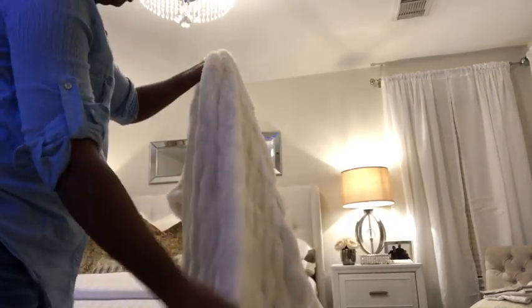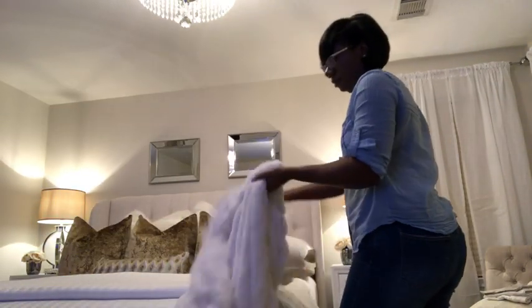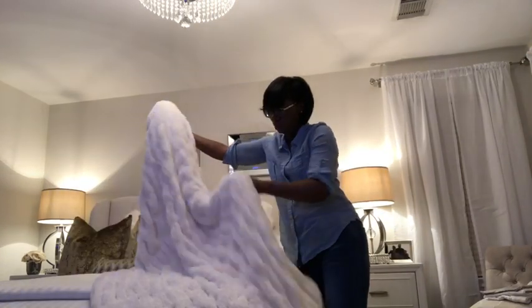Okay, next I'm going to add in this nice fluffy throw. I just love using comfy throws around my house in different rooms. Y'all know that I have throws in almost every room. They add such a luxe look to your space, and they're just comfortable to use when you're cuddling up on the couch, watching a movie, or just having a nice cup of coffee or something like that. They're so warm and so cozy.